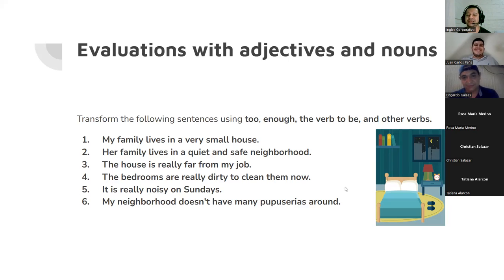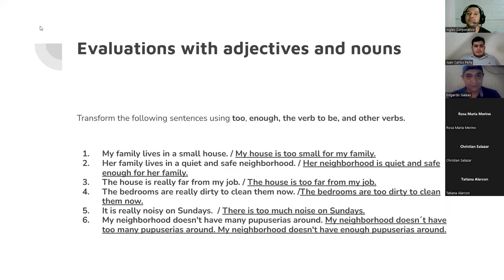Okay, very good. So we are going to check right now the sentences, like the different ways to say it, right? These are the possible answers. My family lives in a small house. My house is too small for my family. Her family lives in a quiet and safe neighborhood. Her neighborhood is quiet and safe enough for her family. The house is really far from my job. The house is too far from my job. The bedrooms are really dirty to clean them now. The bedrooms are too dirty to clean them now. It is really noisy on Sundays. There is too much noise on Sundays. And my neighborhood doesn't have many pupuserias around. My neighborhood doesn't have too many pupuserias around, or my neighborhood doesn't have enough pupuserias around.